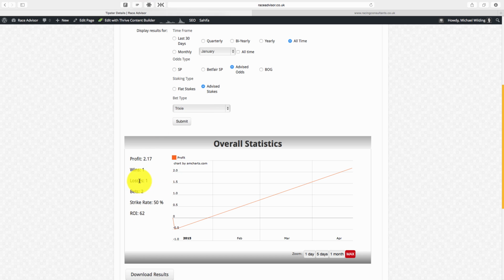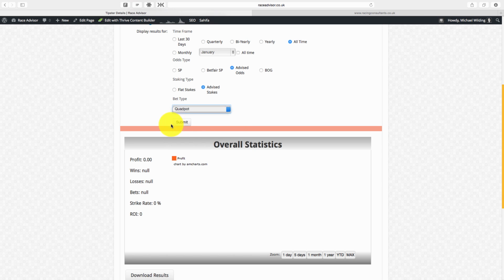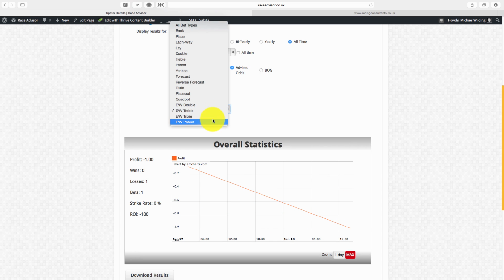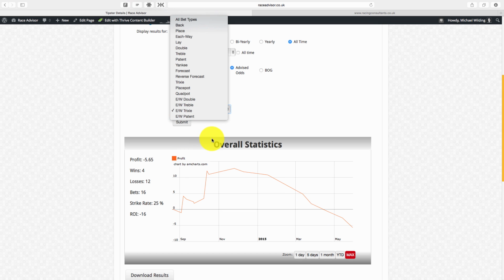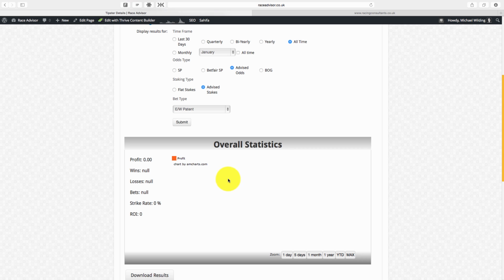Trixies, okay, is not enough there to know. Place pots, no place pots, no quad pots. And the last few, let's have a quick look at the trebles. One each way treble. Again, that's not enough to make a judgment on. A few each way trixies. Again, these have been highly unsuccessful. Not really enough data to make a judgment. And then some each way patents.